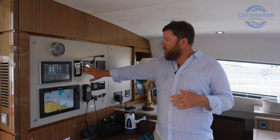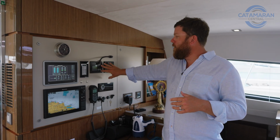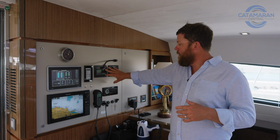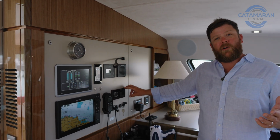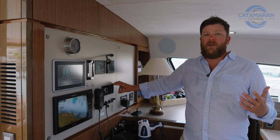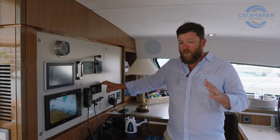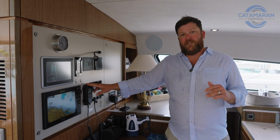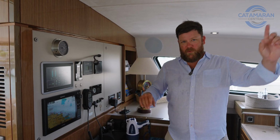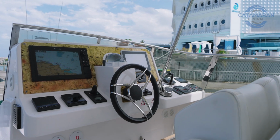Above that, we've got the water maker control, as well as the remote start for the Onan Generator. And then below that, we've got the upgraded Fusion head unit, which we've already talked about the JL stereo found on board this boat, which sounds quite nice. And then to round it off, we have a Raymarine VHF handset down here that pairs with the handset up at the helm.